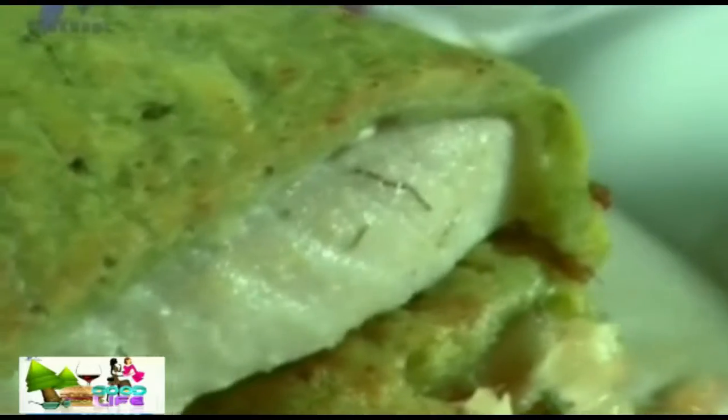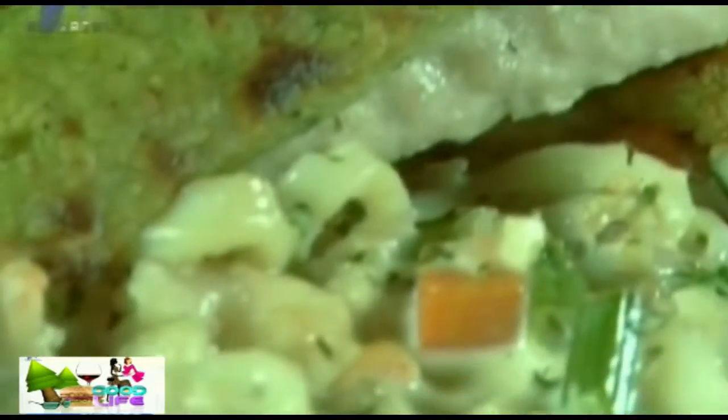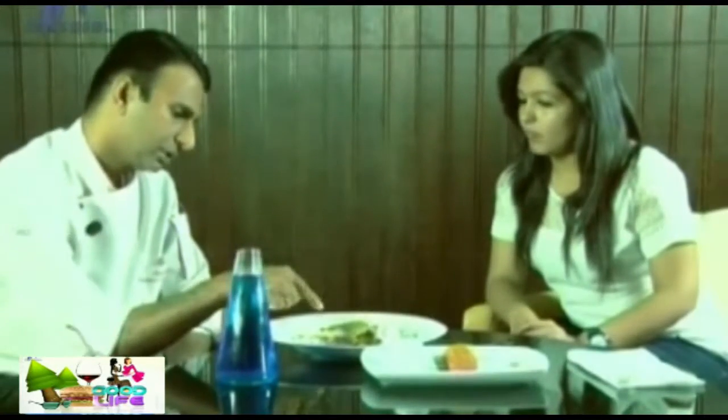Definitely. All right. And then the fish is actually a black pomfret. We fillet it, so without bones. Okay. And then the topping is actually a herb crust. So what all herbs have you used? We have used thyme, parsley, basil, and chives.